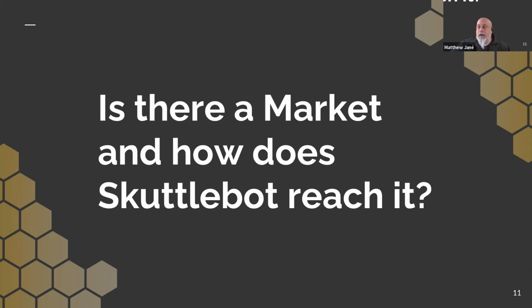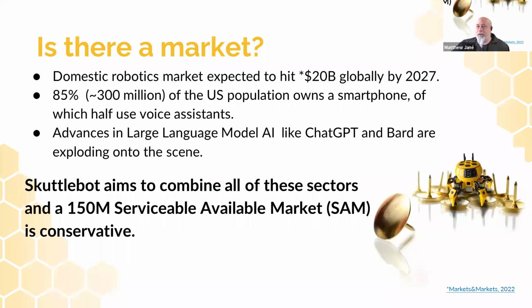So, is there a market, and how do we reach that? This also answers some questions that I think some of you have asked me regarding when can I buy Skuttlebot and how much will Skuttlebot cost and things like that. So first of all, yes, there's a market. We've done our market research, and the domestic robotic market is expected to hit 20 billion by 2027. That's in the United States. We've got 300 million people of us. About 85% of us have a smartphone. We're using some sort of digital assistant.